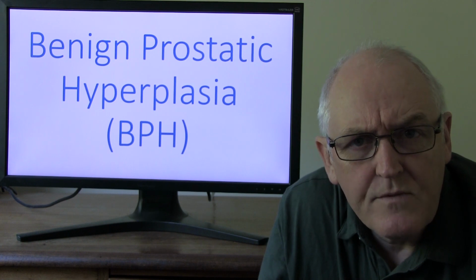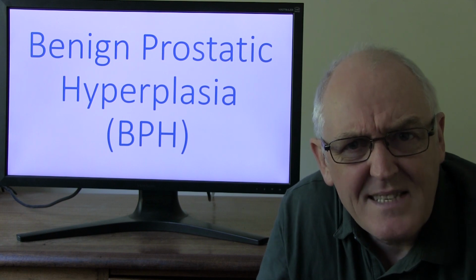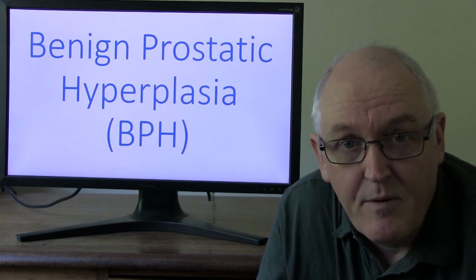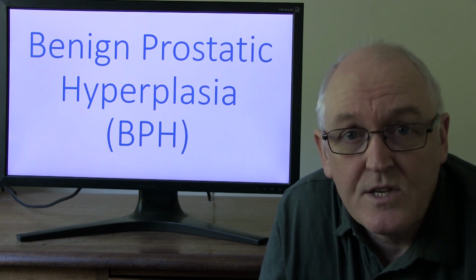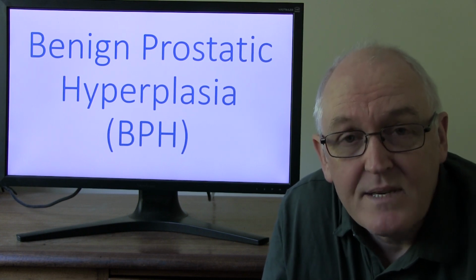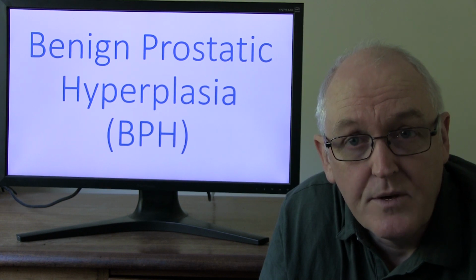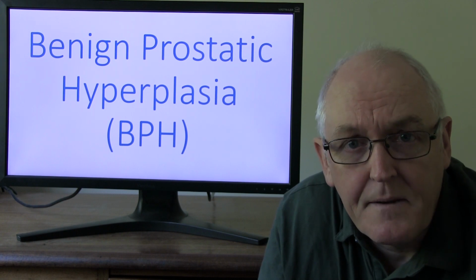Now this is probably one of the world's most common conditions. It's affecting basically all men as they age. So whatever field of practice you're in, you're certainly going to come across people with benign prostatic hyperplasia. Now we notice first of all that it's benign. This is not a cancer we're talking about. A cancer will invasively spread and it will metastasize. This is benign. It will grow locally, but it won't metastasize. It won't spread tumours to other parts of the body. So it's benign.